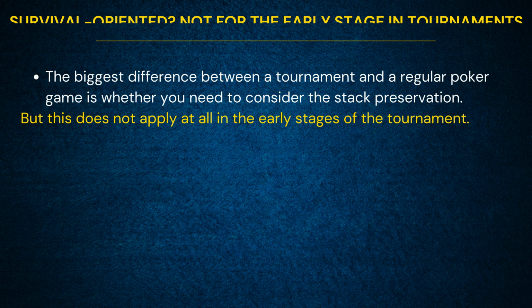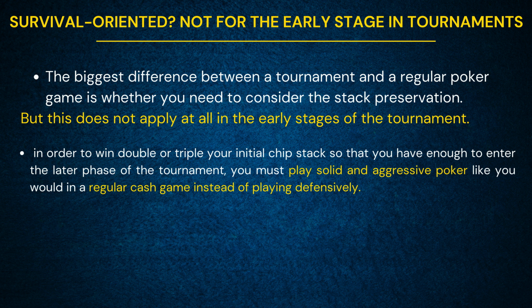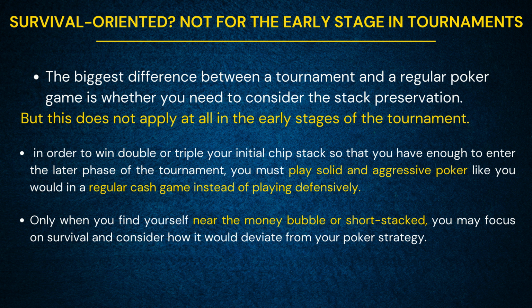Survival-oriented play is not for the early stage in tournaments. The biggest difference between a tournament and a regular poker game is whether you need to consider stack preservation. But this does not apply at all in the early stages of the tournament. In fact, in order to win double or triple your initial chip stack so that you have enough to enter the later phase of the tournament, you must play solid and aggressive poker like you would in a regular cash game instead of playing defensively. Only when you find yourself near the money bubble or short-stacked, you may focus on survival and consider how it would deviate from your poker strategy.